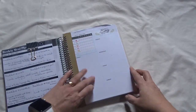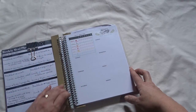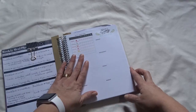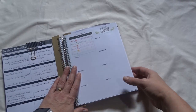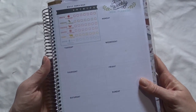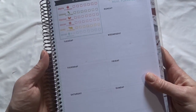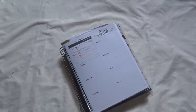And then the meal plan is right here. Now I had to add a couple extra pages because unfortunately it only came with 12. So I had to try and figure out a way that works to add the extra pages. So here is what this looks like. Okay, so let's get started.